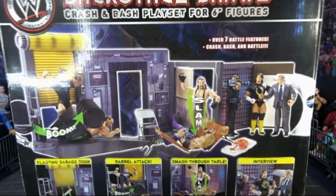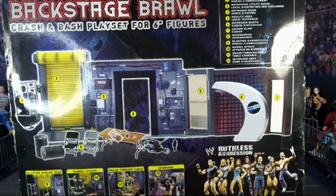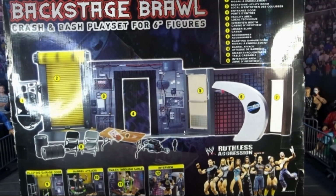So taking a look at the other side, we do get what they consider is naming off the features, which some of them repeat, so it really does make no sense. So they're all numbered across, and then it's the same thing at the bottom. Some other figures from Ruthless Aggression Series 33.